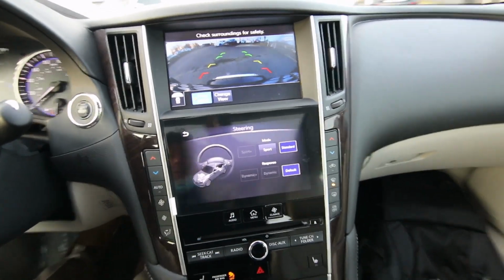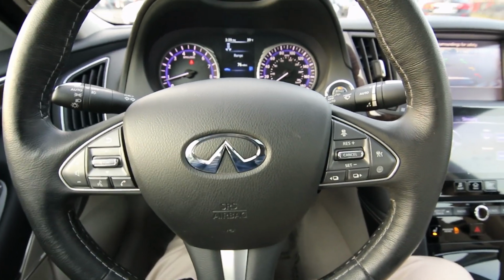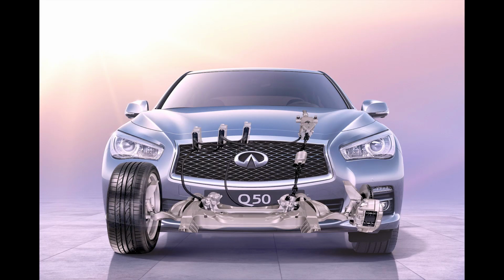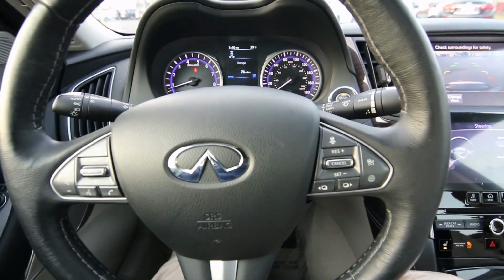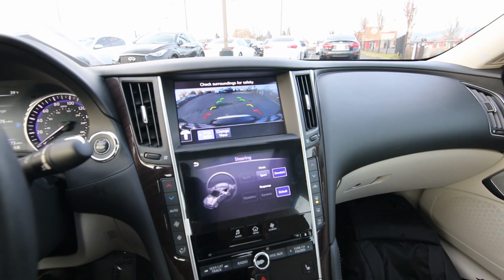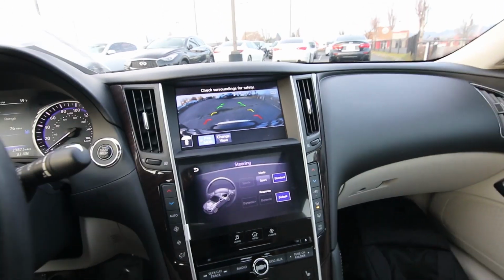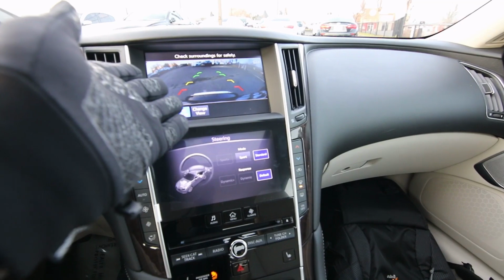Steering. This has direct adaptive steering, so there's no mechanical connection to the front wheels during normal driving. It's all handled by electric motors and computers. This is actually a first. Infiniti has a lot of firsts. Infiniti had one of the first 360 overhead cameras. It wasn't on this one, it was on an older Infiniti. One of the first backup cameras, again older Infiniti, but one of the first dual display systems. That was the Q50.